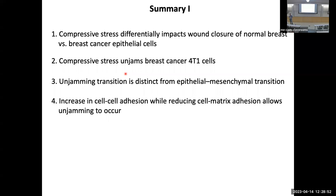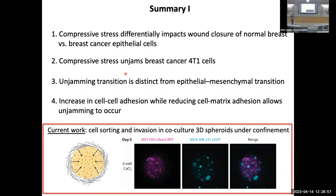Okay, so quickly, the current work that Grace is pursuing, and Samuel and Catherine in my lab are doing, is to put this into a 3D context. So we're working with 3D spheroids, and there's some really beautiful data that I won't be able to share about how these cells can actually sort in the context of a co-culture model and then escape out of these 3D spheroids in the presence of different levels of confinement stress. Very exciting work.